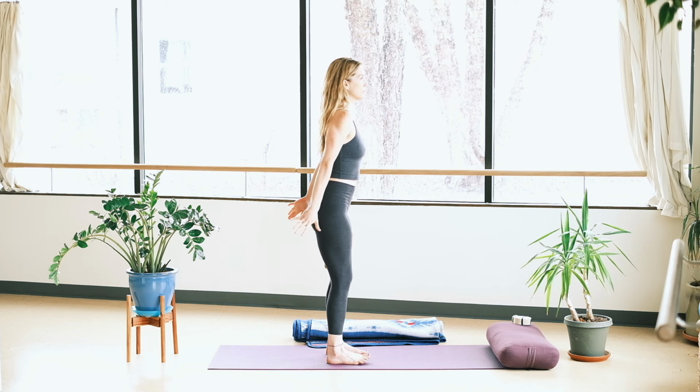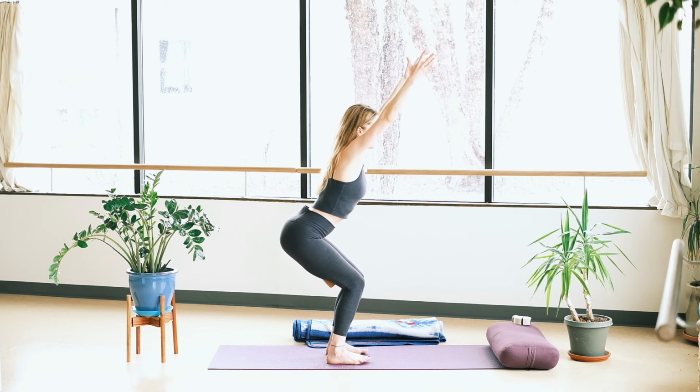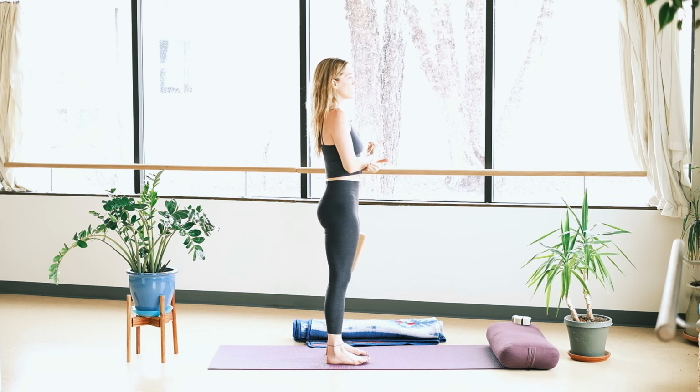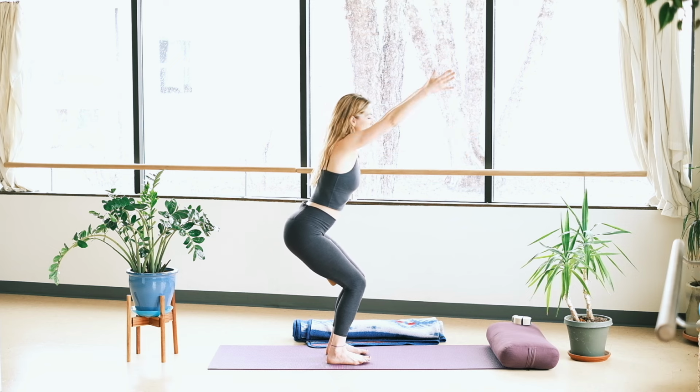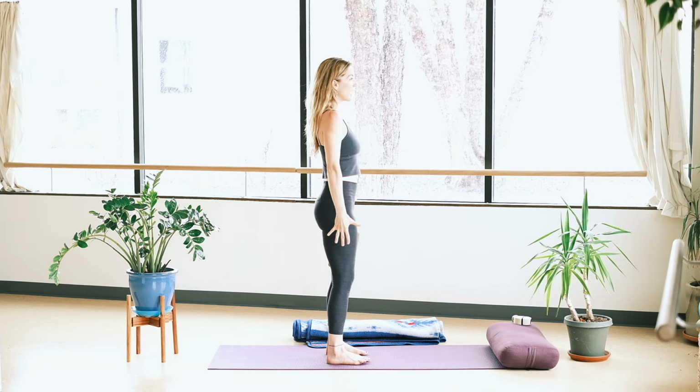You can add the arms here if you'd like. Arms float overhead, tailbone untucks. See how I've got this nice back bend here. And then as you exhale, press into your heels, squeeze your glutes, squeeze that block. Can we do two more? Even slower. Big breath in. Exhale, think glutes on, both sides engaged.